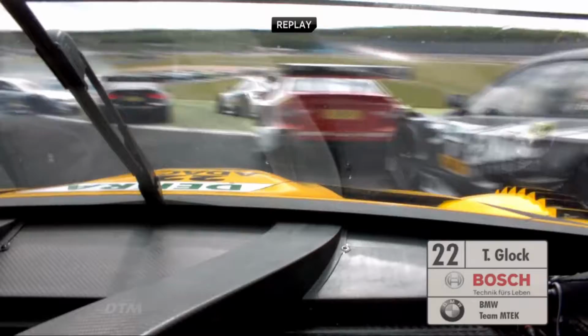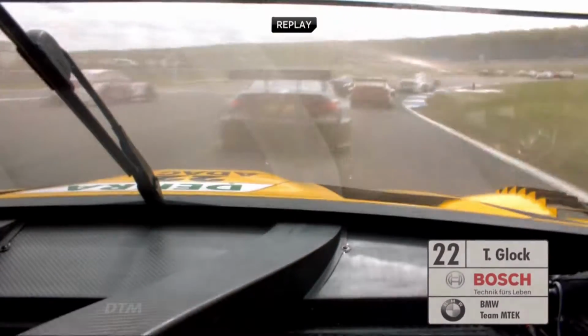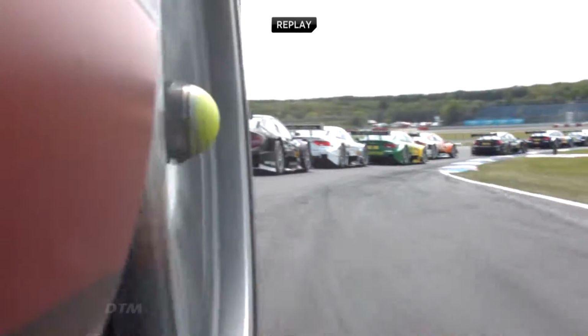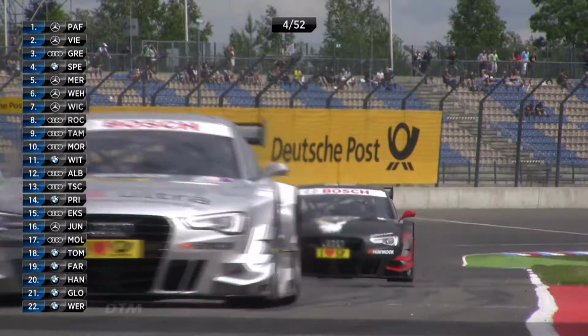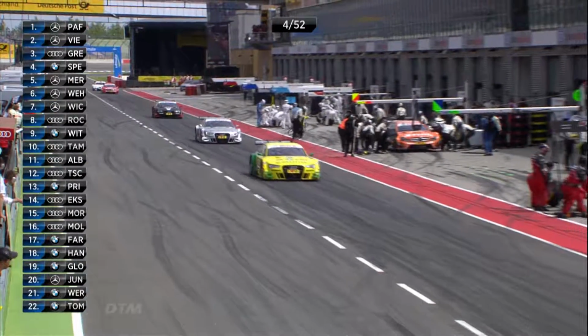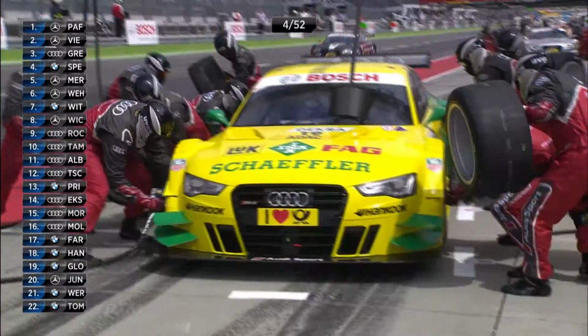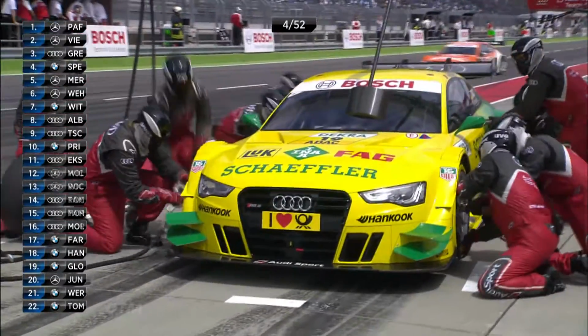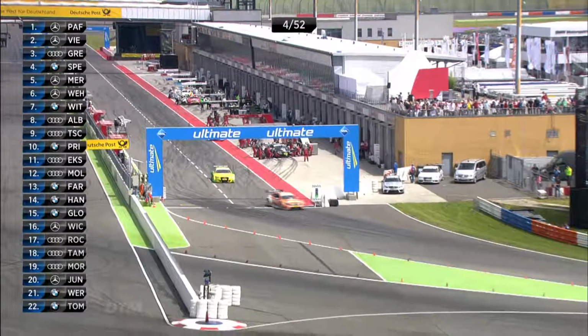There's Glock's view. He's got a hand on the outside of him, look. And there you go past Werner. It could have been about 3 or 4 BMWs wiped out in that, but fortunately all got away with it. Very quick pit stops for these drivers, deciding to change tyres straight away and go on to the yellow striped options.